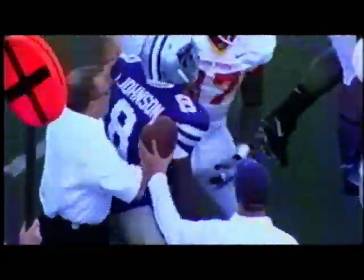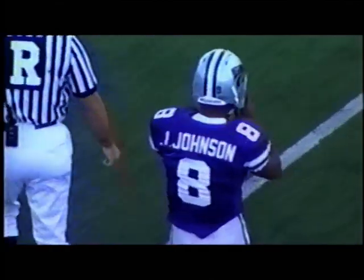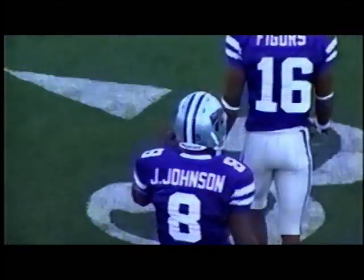Here's the handoff. Johnson, short side right, and he can't get away from all of the white shirts and is pushed out at the 33. It's a gain of a yard. Tackler on the play, Caleb Berg.